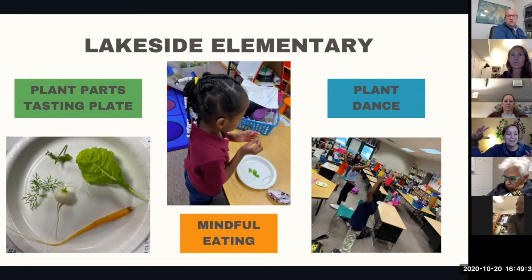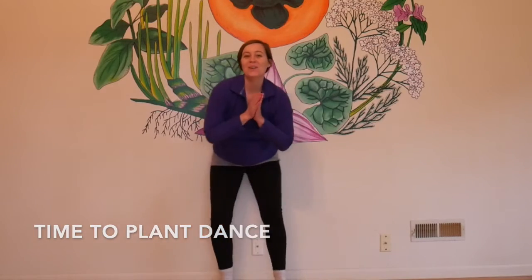There was none of the dramatic stuff. They really did a great job. And I told them, this is mindful because your mind is full of the experience of this new taste and this new texture and this new vegetable. I warned them there were strong flavors and told them to take small bites, and they were great. And then afterwards, we did the plant dance to review the plant parts.